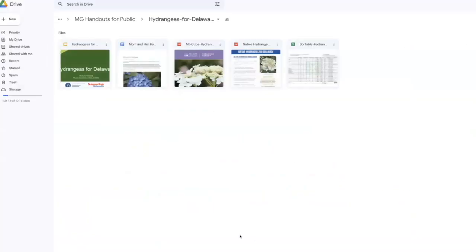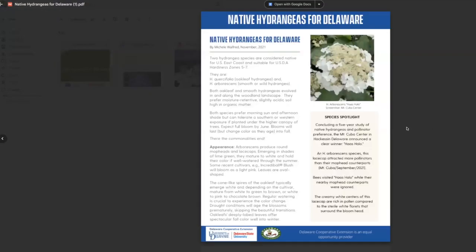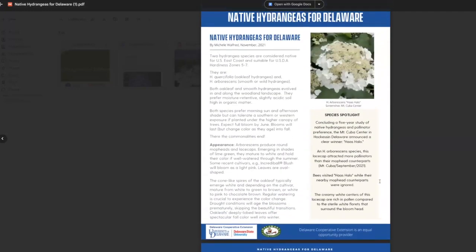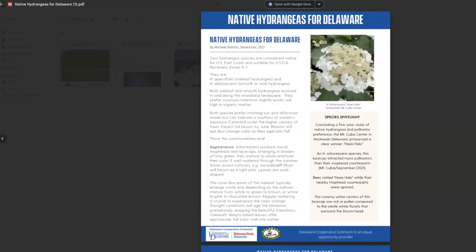It's going to bring you to this folder, which has my presentation in it. And it has an essay that I did back in 2015 on how I got interested in hydrangeas and what I learned over the years. This is the Mount Cuba Hydrangea Report. This is a fact sheet on native hydrangeas for Delaware. So these are all my photographs. I wrote this one. This is all about, if you really want to stick to native hydrangeas on your property, I encourage you to include some of them, which varieties and how to take care of them.